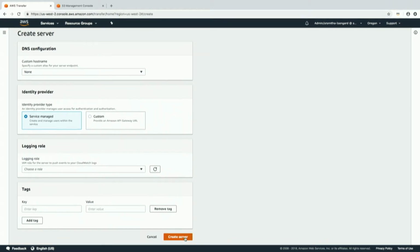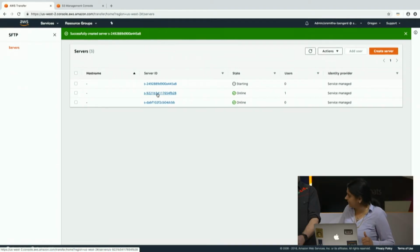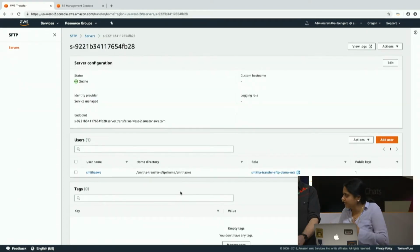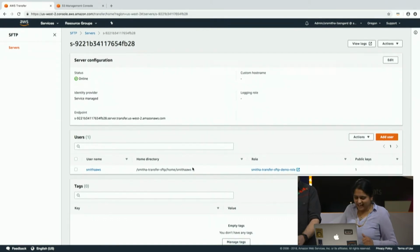So I'm going to hit create server right here. I've got a server that's spinning up in AWS, my SFTP server. For the purpose of this demo, I'm going to use a server I've already created. Assume, Carl, fast forward a little bit. It's like our cooking show. You've already got one in the oven, you can pull it out. Exactly. So I have one.